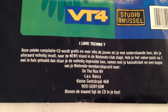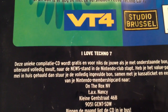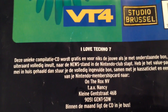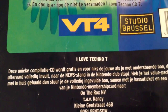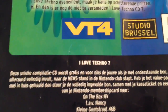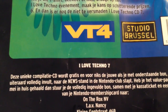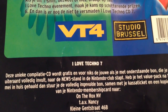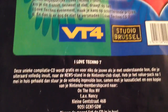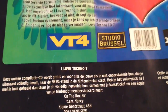And below here it says I Love Techno 7, which is the CD. And this translates to: this unique compilation CD is free and for nothing yours when you get the newsstand in the Nintendo Club, including the attached voucher, which you obviously fill out completely. Sorry that this is translated weirdly, I just put it into a translator. Did you buy the value pack after the 1st of May? Then we will send the CD home to you if you fill out the voucher and have the sales receipt. Okay, so this is the address you can send it to, or you could obtain it by going to the stand at the festival, which is so cool somehow.